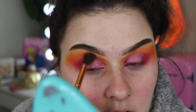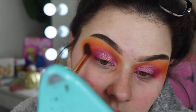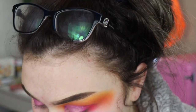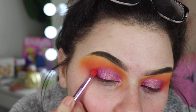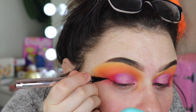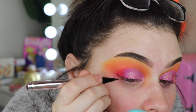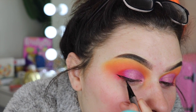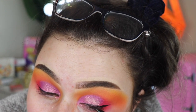Okay. Right, I'm gonna take the big blender, just give everything one last blend, and I think I do want to do liner today as well. And I might just make sure that this edge is fully blended properly. I haven't used my Fenty Fly liner in a while, so I'm going to use that one today. And just do a wing. Oh, whoopsies, I made that so thick, lol. Okay.